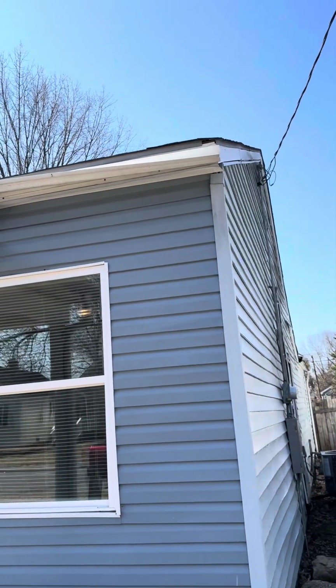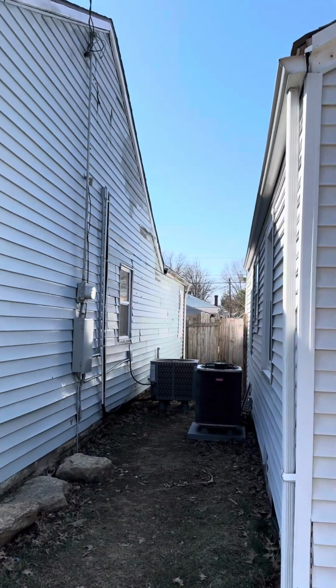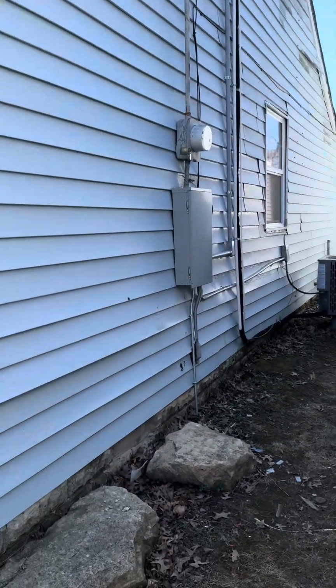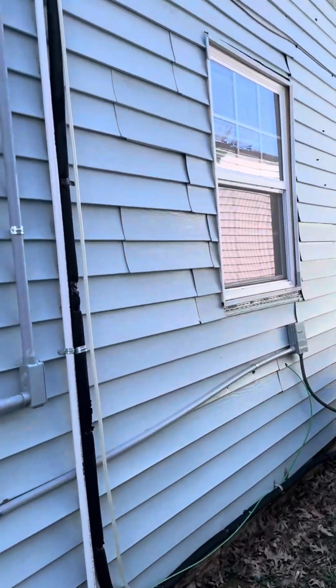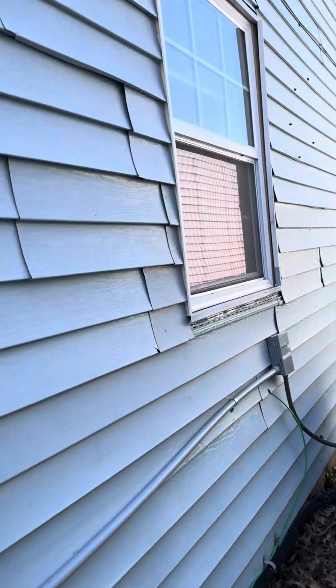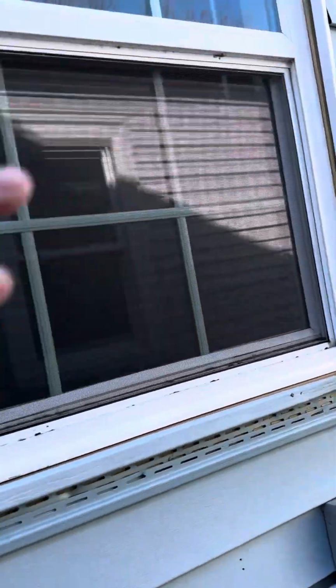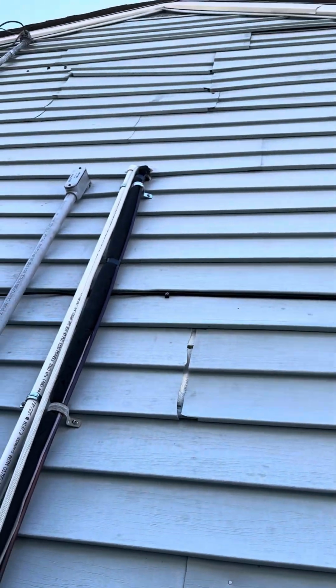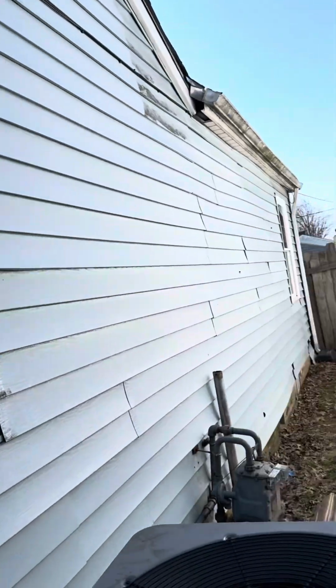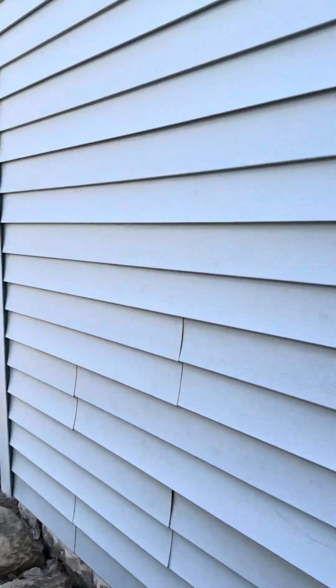Got a little bit of damage on the gutter there. Looks like you're missing a piece of siding up there. You see some of the siding there coming off and discolored. Yeah, whoever did this side. Usually these, you run the seams away from the front of the house, that way you don't see them. But yeah, this side is bad. But the other side and the front look a lot better than this side.